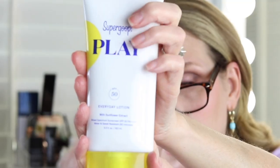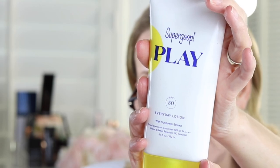It has an SPF of 50 PA, and that has four pluses after it. I honestly don't even know what that means, okay? Seriously, what does that even mean? I don't know. It says water and sweat resistant. Again, I would not wear this if I was going in my pool, but oh my God, it smells like lemon cake. It just smells wonderful, and it's the ingredients.